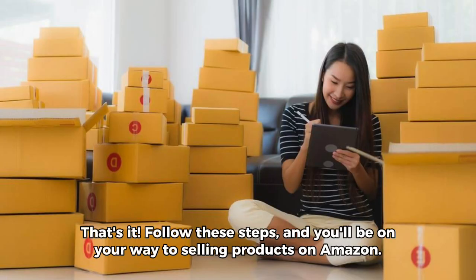That's it. Follow these steps, and you'll be on your way to selling products on Amazon.